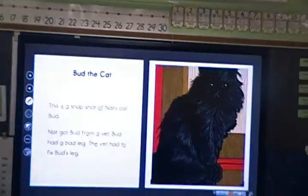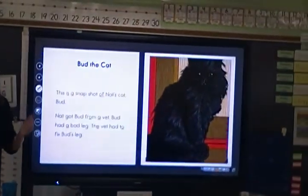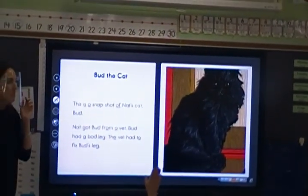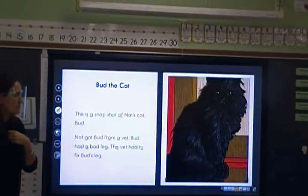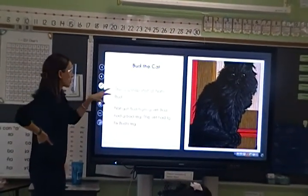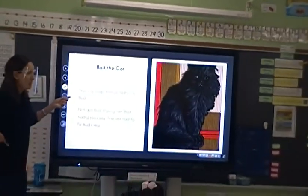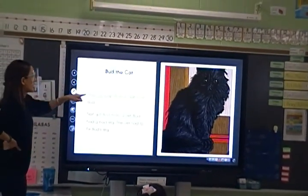A lot of information there that we don't see in the picture. That's why when we're reading, we're thinking about what we read. What happened to Bud? Raise your hand. What happened to Bud? Amaryllis, what happened to Bud? Do you know what happened to him? So we need to read again. Sometimes we forget. We're solving words. We don't know it. We have to go back and read it for understanding. So we're going to read it again. Sounds good? And we need to listen to what we're saying out loud. All right, go back to the beginning.